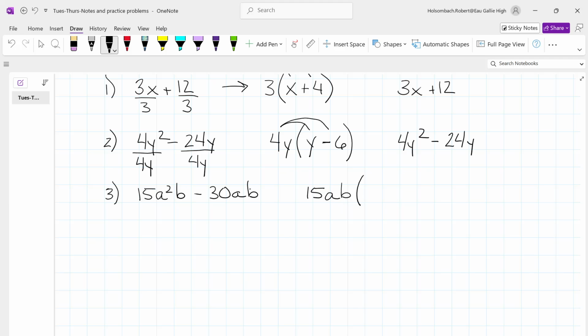So then we take both of these terms and we divide them by 15ab. So I'm going to divide by 15ab and 15ab. So 15 divided by 15, that's 1. And a squared divided by a is just a. B divided by b is 1, and we don't write the 1. So if our symbol is minus, then we're minus. 30 divided by 15, well, that's 2. A divided by a is 1. We don't write it. And b divided by b is 1 as well. We don't write it. And we're done.